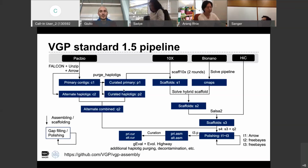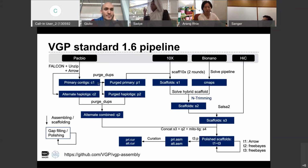So the pipeline, you probably have already seen this one. This is the 1.5 pipeline. We have now moved to the 1.6. Some people here may have already used this 1.5 pipeline, and there have been a few changes which are summarized here. Essentially, one of the changes that was introduced is these Purge Dups steps, and also we changed something here when we combine the alternate contigs and the primary scaffolds. But overall, it's pretty consistent. So I will now go through all the steps of the pipeline so that you can start to familiarize yourself with that.